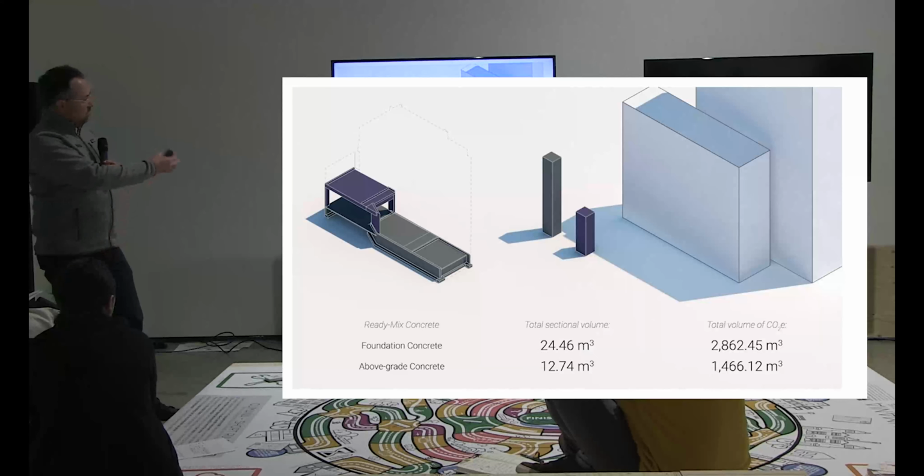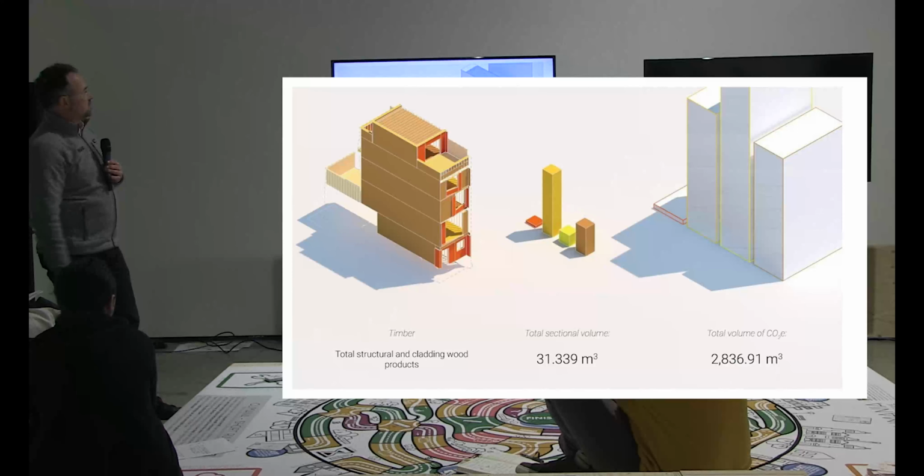And then this, one student in the first year looking at the actual construction, and in the middle, the volume of that material, the weight of that, so to speak, and then on the right, the weight of it. It's the tonnage of it as carbon dioxide, so the volume of its emissions.